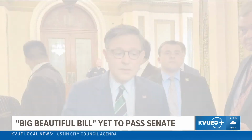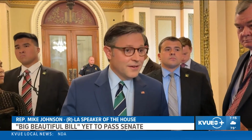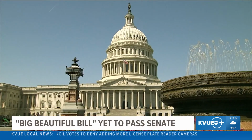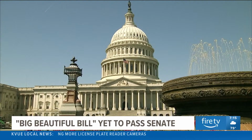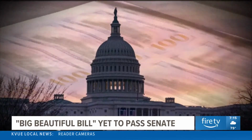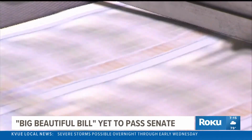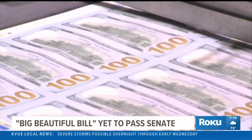It's very disappointing. With all due respect, my friend Elon is terribly wrong about the one big beautiful bill. Advocates promise the bill will cut federal spending by $1.5 trillion, but the nonpartisan Congressional Budget Office estimates it will add $3.8 trillion to the national debt over the next decade.